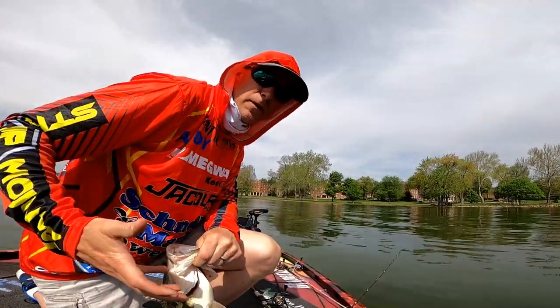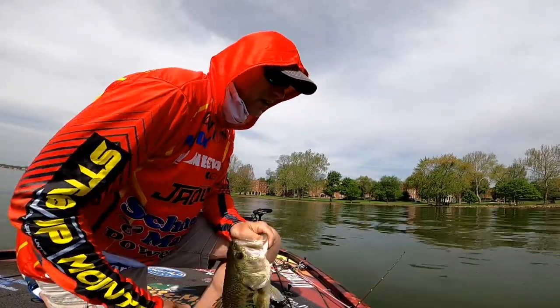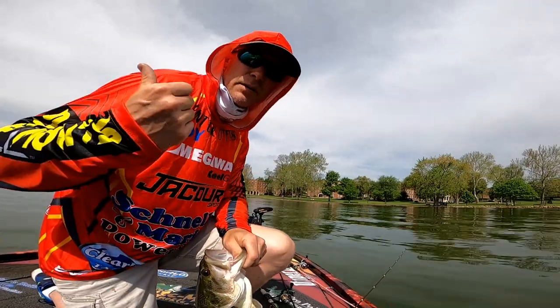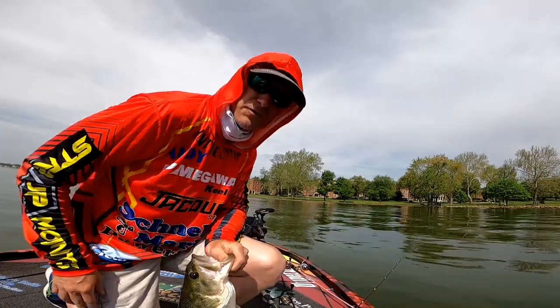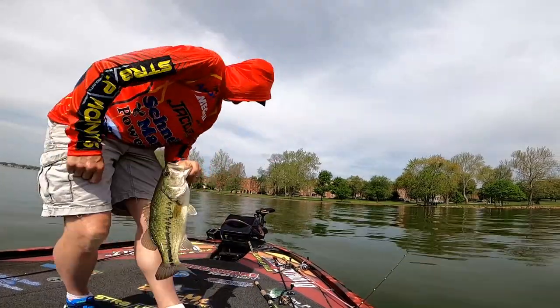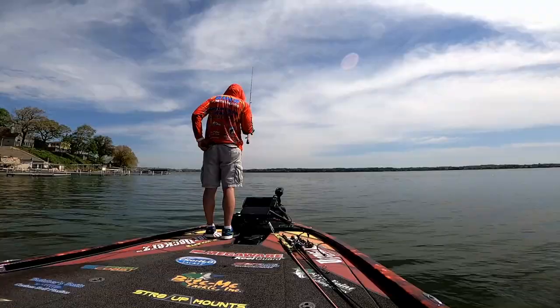I am in 2 feet of water. Water temp is 67.9 degrees. And I know a lot of guys think the fish are out deep. And certainly there are some fish out deep, but there are some fish up shallow too. Enough to win a tournament? I don't know, but I got over 4 hours left to go.